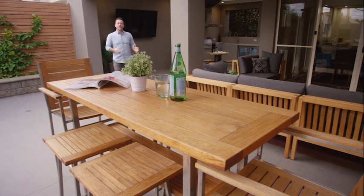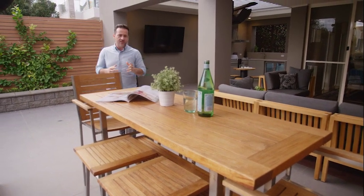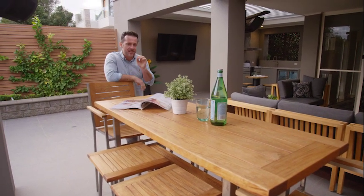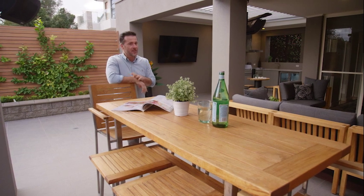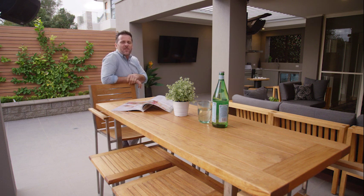A few weeks ago, we showcased a fantastic home makeover from the team at Creative Home Renovations. Well, today, I thought we'd check out another one of their fantastic projects. You see, not only do the team at Creative Home Renovations specialise in renos and indoor extensions, they can also turn your outdoor area into an alfresco delight.